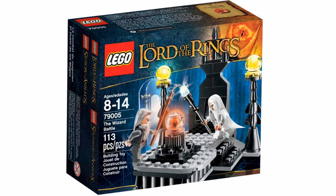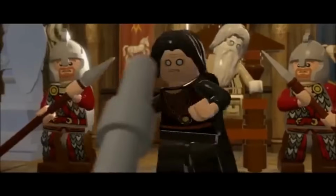I mean, you get the nice Eye of Sauron head over here, but other than that, this really doesn't add a lot of value to your LEGO collection. You do get the opportunity to get Saruman in a cheaper way than buying the Tower of Orthanc set. But other than that, I really think that LEGO should have focused on another scene, like maybe Edoras or something.